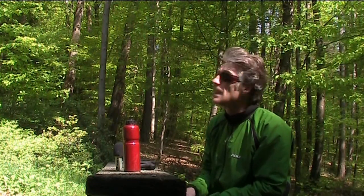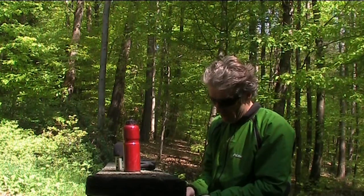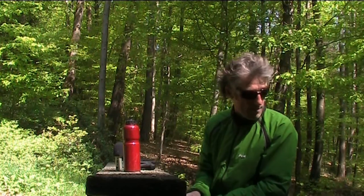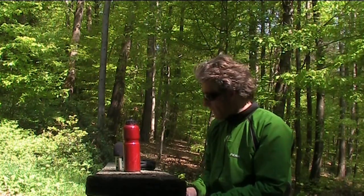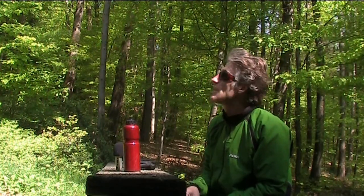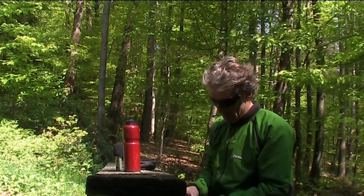We're about 750 metres above sea level here in the forest. What looks like a forest is on top of a mountain, really. 2,000 foot high or something like that. So the air is really clear and clean.